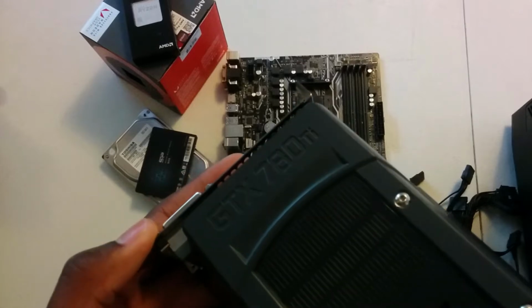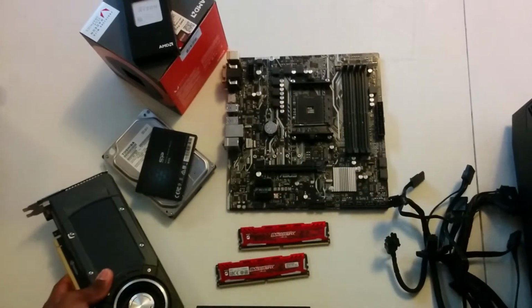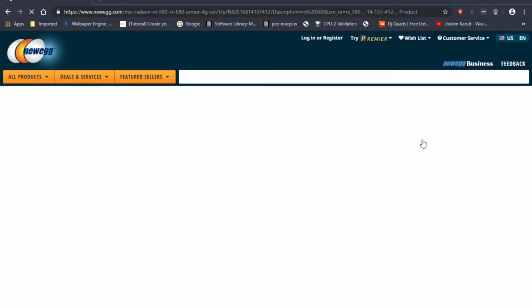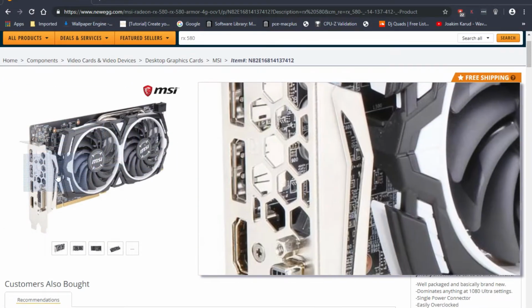If you don't want to risk anything, I'd recommend the NVIDIA GTX 1060 or AMD RX 580, or 570. Not only do they both perform exceptionally well, they should run on the 450 watt power supply very comfortably, and can still be had for great prices.